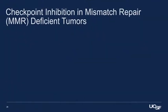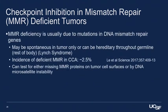So one important group of patients that benefit exquisitely from checkpoint inhibitors are mismatch repair protein deficient tumors. And so mismatch repair protein deficiency is due to DNA mismatch repair gene mutations leading to errors in our DNA processing and copying throughout our genome. And this can be due to a hereditary mutation. One of the audience members mentioned Lynch syndrome. That's a hereditary condition where people are born throughout their body with a mismatch repair mutation, or it can be acquired in the tumor, where it just happens in the tumor and not in the rest of you.